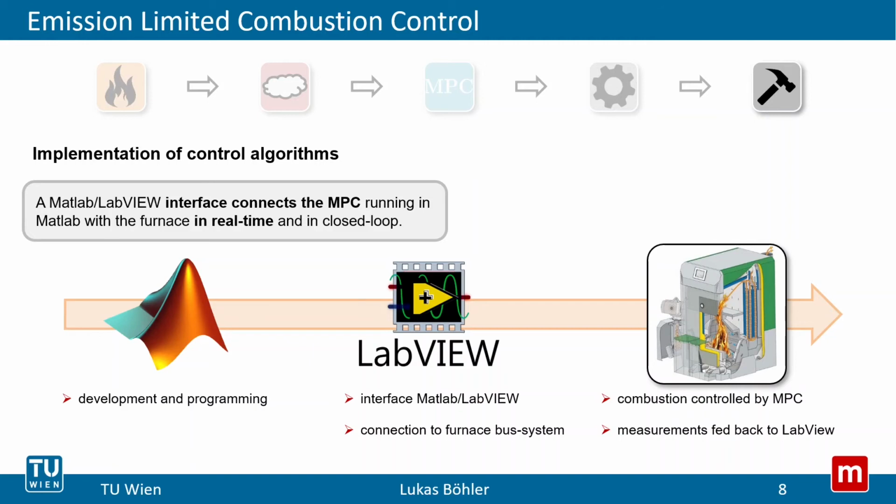With this setup, it is possible to tune the MPC during the ongoing combustion without any interruptions of the combustion. This allows for a fast and efficient tuning of the controller at the actual furnace.